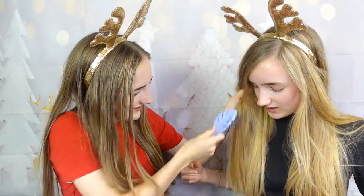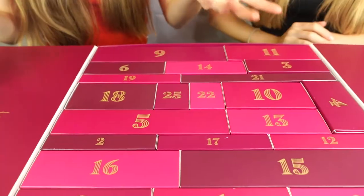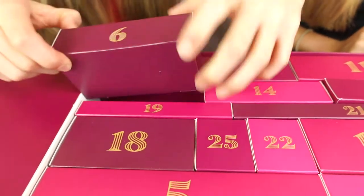We're gonna try it. It's a brush for the shower. Is it good? Get your knots out. Yeah, I have loads of knots. I love it, it's so cute, so adorable. So fun to hold. Okay, number six now, which is here.